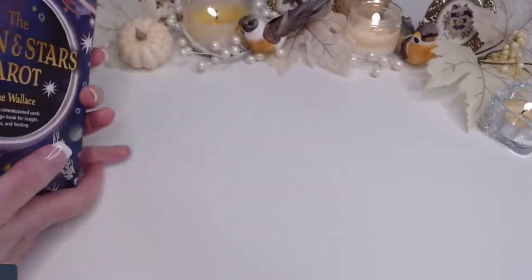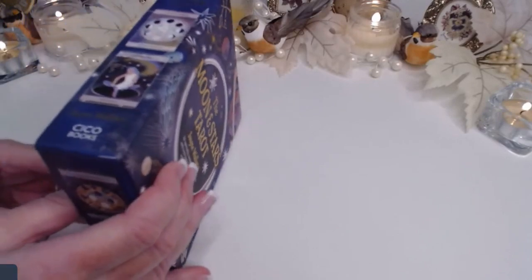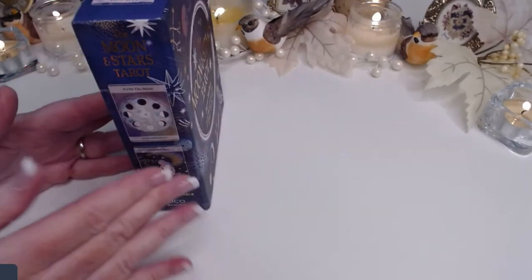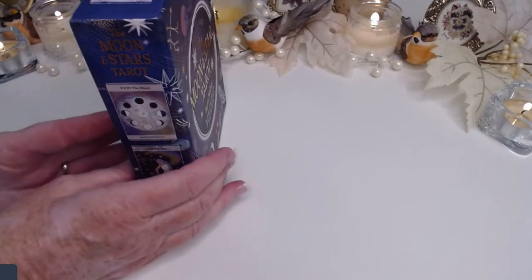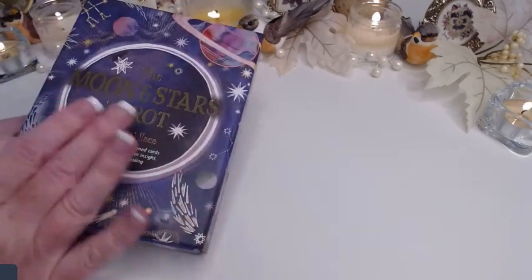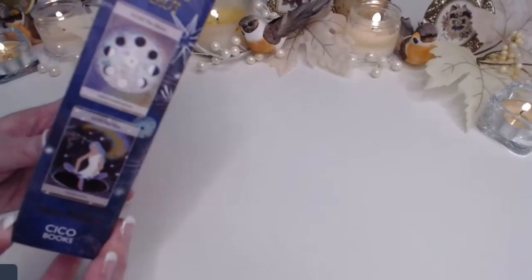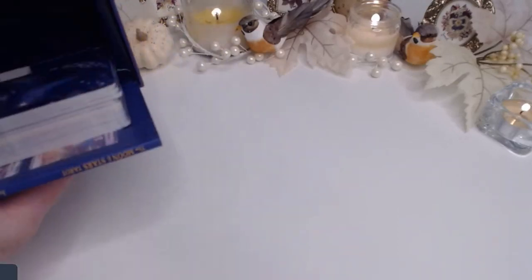I store my decks on a lot of bookshelves. I have a whole wall of bookshelves, and I store them like a book. I store them up on end so I can read the binding and I can pull them directly off the shelf. So that is primarily how my decks are stored. Some decks don't fit that format, but that way I can see. So anytime I have a hard covered box that has the binding, that is always one of my favorite things. So let's see what's inside.